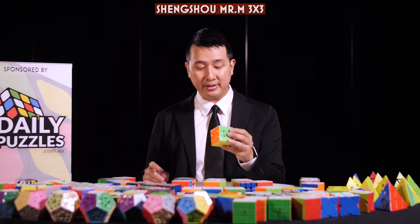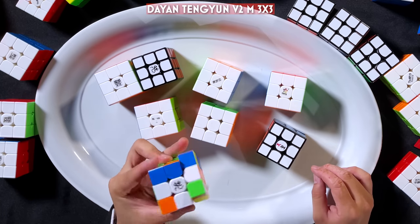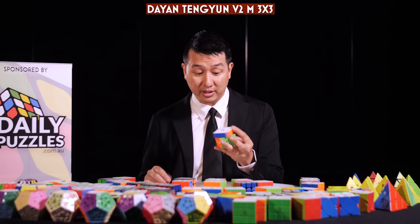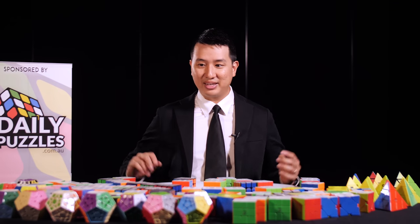And finally, the Dian, a more recent cube that came out. It is incredibly quiet. It's a really, really nice cube to use. Also a 34 millimeter cube, so really nice for one-handed as well. And I believe those are all my magnetic cubes.